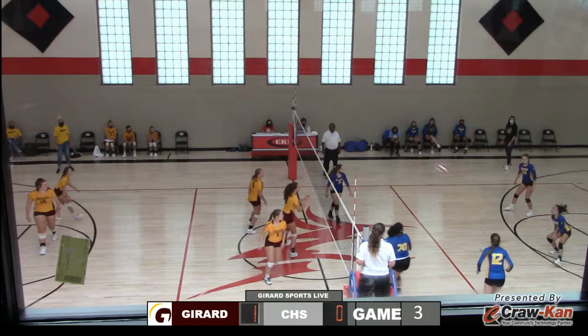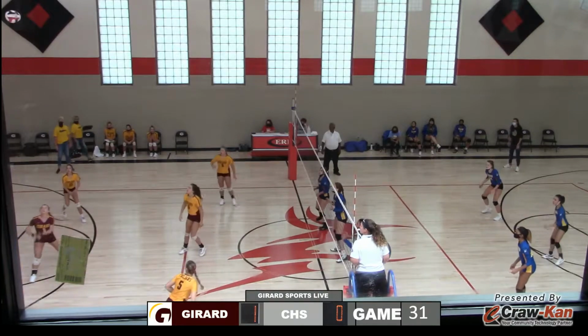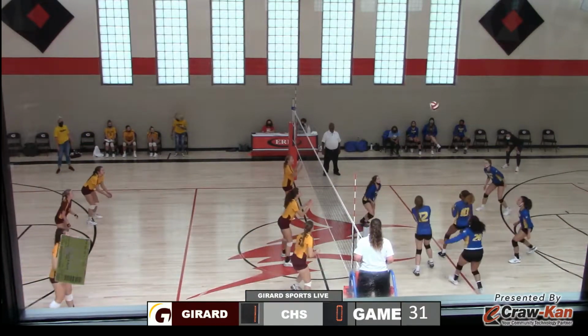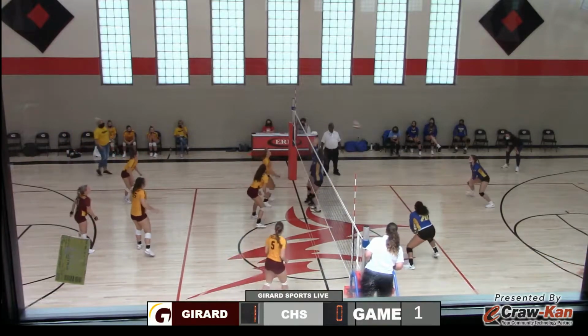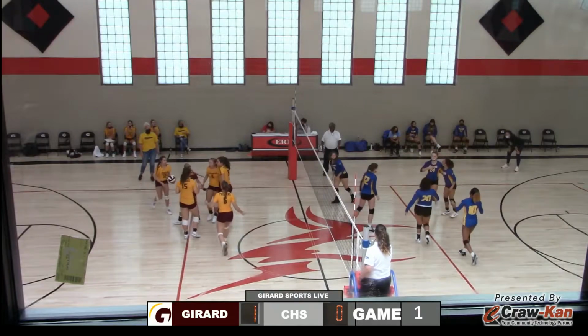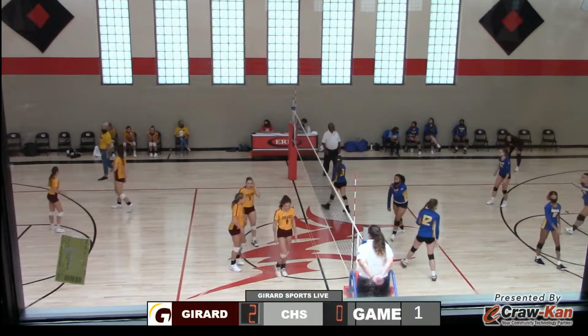Served by Osmus. Parsons will be blocked up front by McGowan and Smith. Osmus to McGowan. McGowan will shove it across. Nicely done by the Trojans. Into the net for another point. 2-0 Trojans with the lead over Parsons.